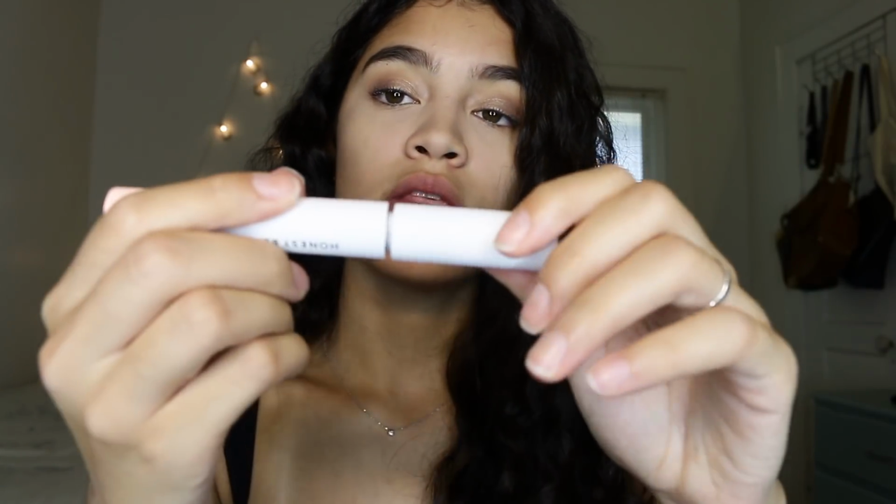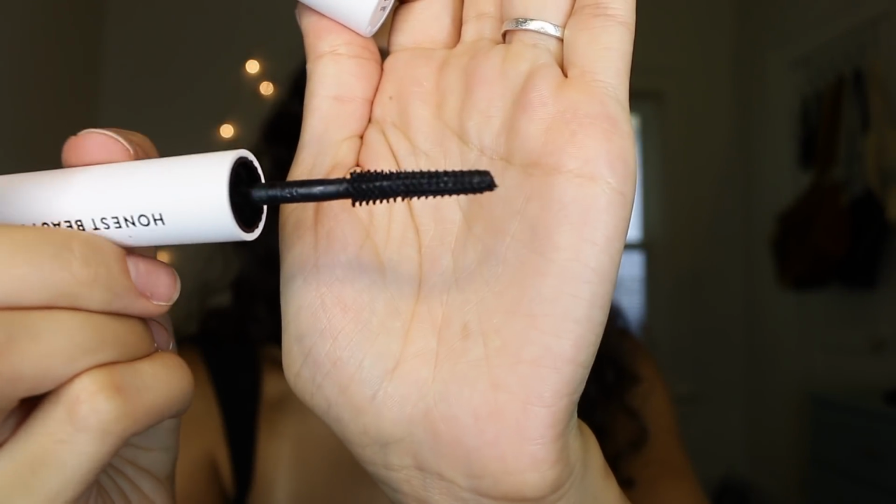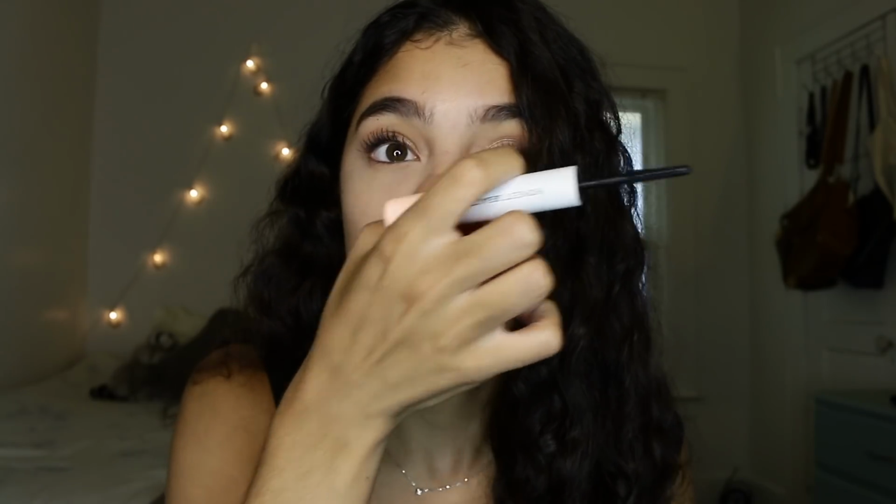I already see some length as soon as I put the primer on, and then the other side has the actual mascara wand. I kind of like it. It's different. It has a plastic wand. It's very firm, and it grabs your lashes, and it also allows them to not be clumped up together. It spreads them out really nicely. Wow, this mascara could be better than the Lash Paradise. But let me just show you guys a close-up of how my mascara looks on my eyes. I think it's really nice.